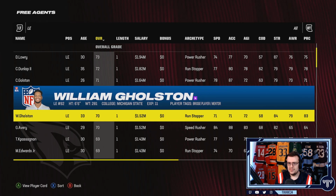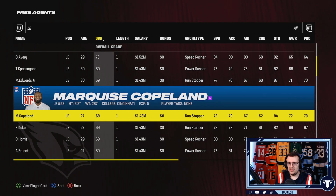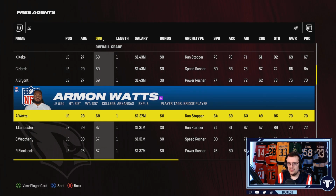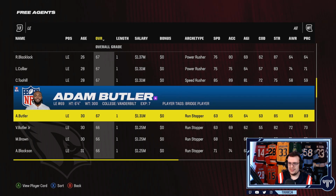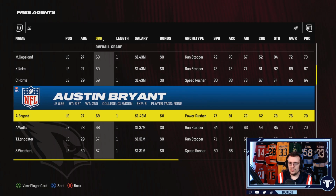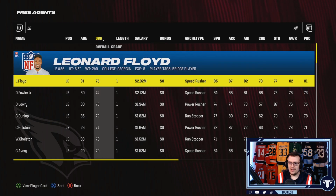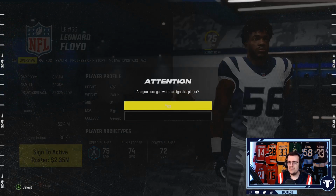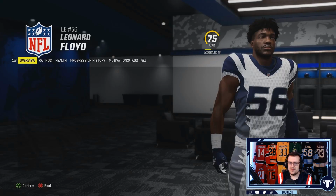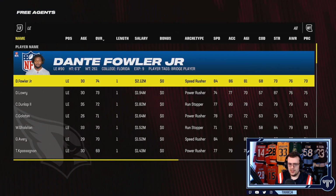I mean, we might as well go with Leonard Floyd. I was just wanting to see if there are any fun names to bring in. Not really. Shout out to Malcolm Brown. Bring in Leonard Floyd. Why not? Got the single season cap space. We'll bring in Leonard Floyd.